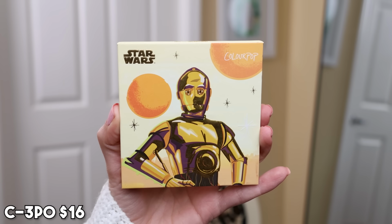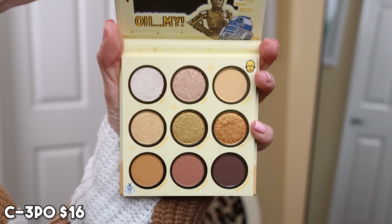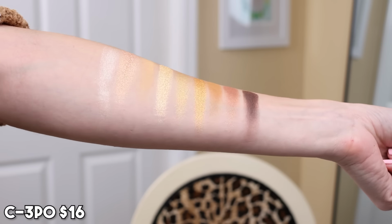Coming in at number 12, I have the Star Wars C-3PO palette. Again, packaging, I'm going to repeat myself with that. It's great. And then on the inside, we have this yellow gold neutral palette. Love wearing these tones. I love this edition of the Super Shock. I really like when they put Super Shocks in their palettes. I know some people don't, but I really do. We've got a selection of different depths in terms of the mattes. And then the shimmers are really pretty.